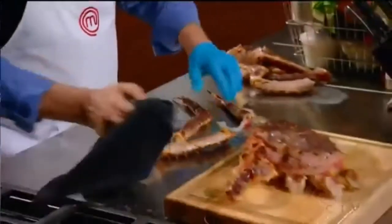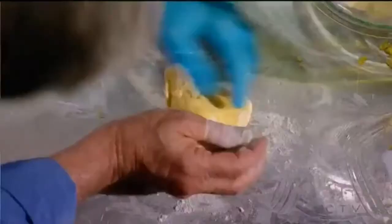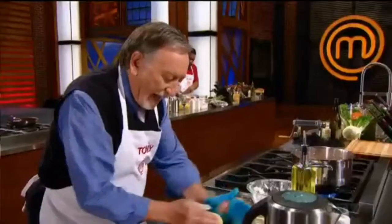I don't have a lot of experience with crab, but I want to try something new. I make a crab and ricotta stuffed cannelloni. I want to show them that I can make a pasta, but it's also an opportunity to redeem myself. I'm gonna put everything I have into this damn dish. I got it, baby!